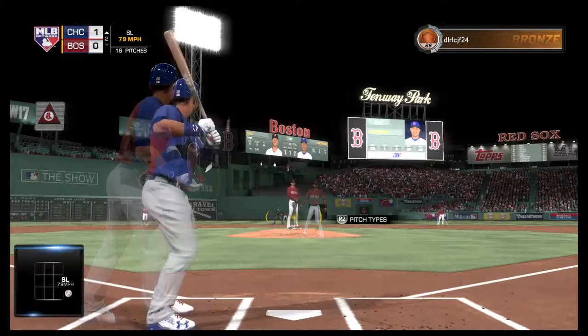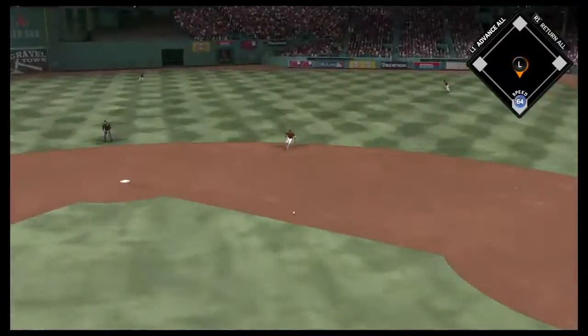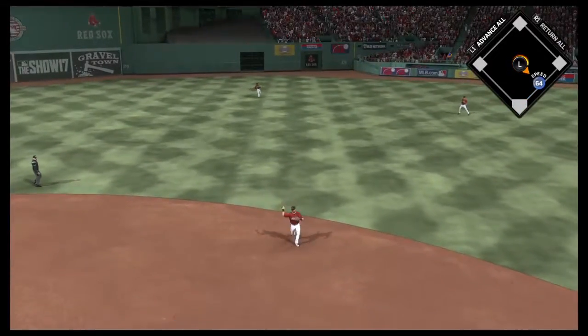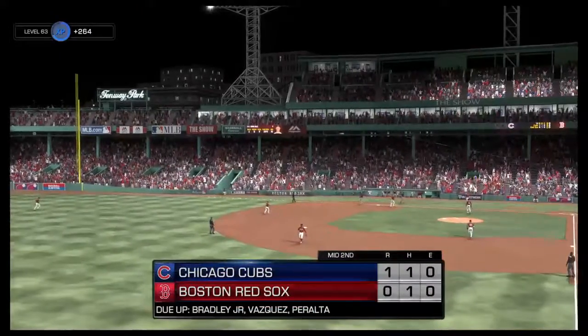And he misses with it, 1-1. Backdoor breaking ball just missed right there. It's such an effective pitch if you can hit the corner with it, but no dice this time. Throw in the dirt, but a good scoop at first saves an error as this side is retired.